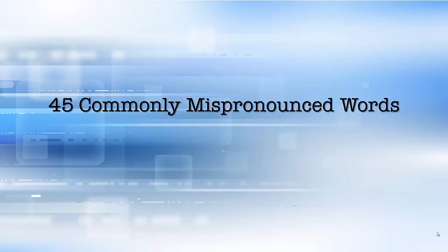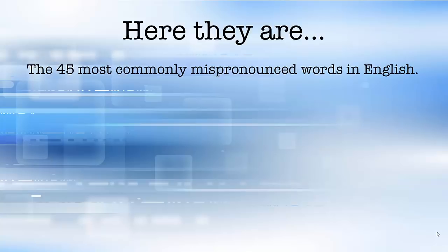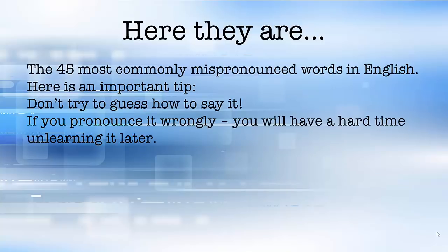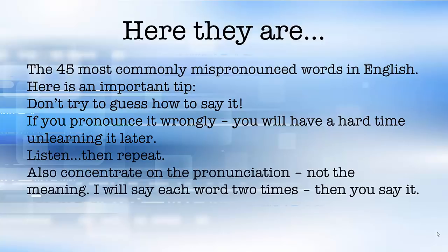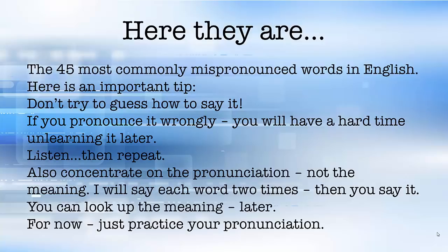45 commonly mispronounced words. Here they are, the 45 most commonly mispronounced words in English. Here is an important tip. Don't try to guess how to say it. If you pronounce it wrongly, you will have a hard time unlearning it later. Listen, then repeat. Also, concentrate on the pronunciation, not the meaning. I will say each word 2 times. Then you say it. You can look up the meaning later. For now, just practice your pronunciation.